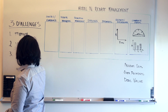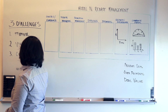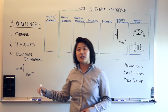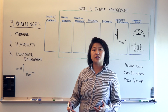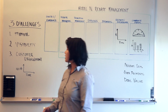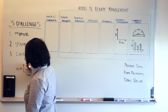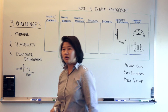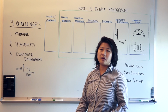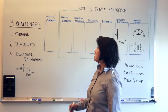The reason for this is that with this manual process, a lot of time is spent just calculating the model and less time is spent building the relationship with the partner you're administering a rebate program to. These three challenges have led to a reduction of sales over time and a lot of losses. So now let's talk about how Model N's Rebate Management Solution can solve for your rebate processing needs.